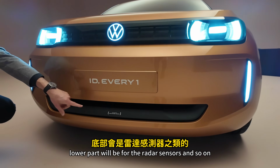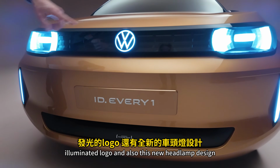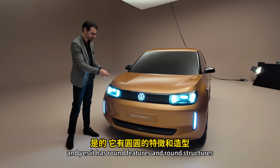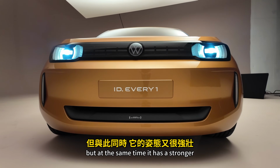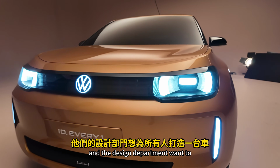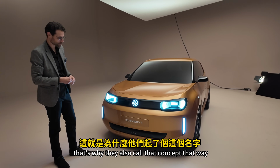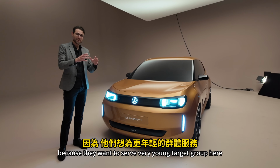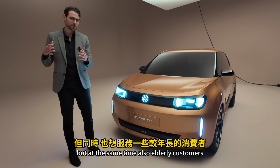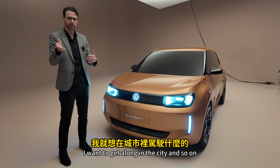The lower part here will be for the radar sensors and so on, hidden behind that. Illuminated logo, and also this new headlamp design. And yes, it has round features and round structures, but at the same time it has a stronger stance on the road. And the design department wants to do a vehicle that works for everyone again. That's why they also call the concept that way, because they want to serve a very young target group, maybe you have your first vehicle, but at the same time also elderly customers who say, I don't want a large vehicle anymore, I want to get along in the city and so on.